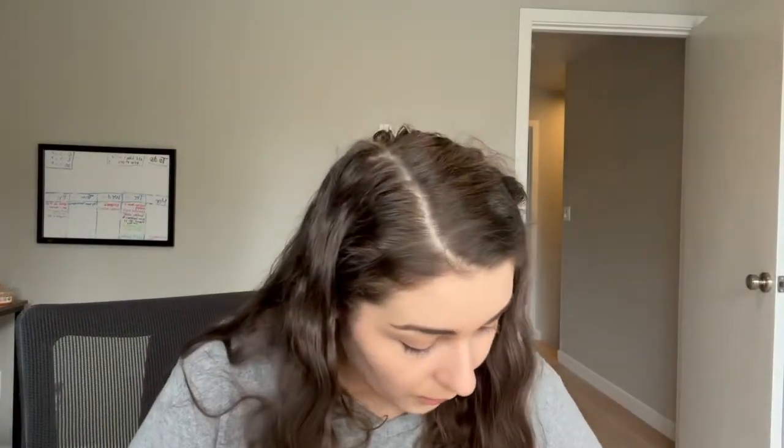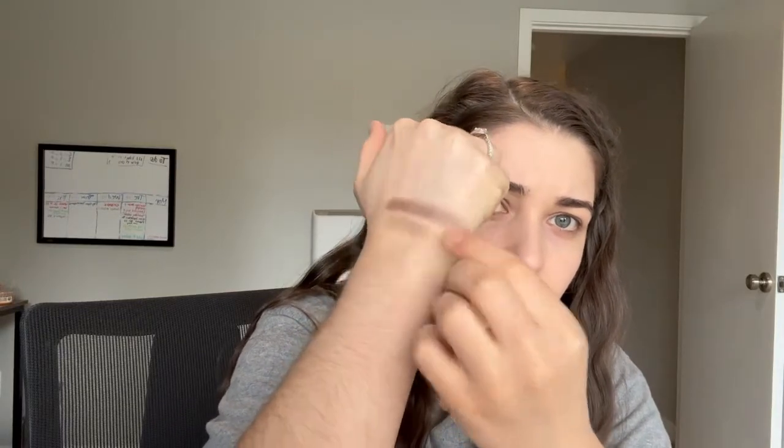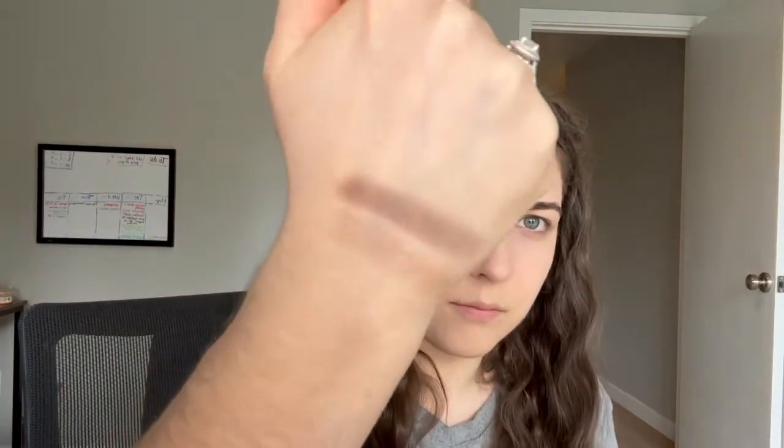It's like a, no, I feel like that's kind of hard to describe even. But it's also another satiny shade. It's like a beige, gray, gold, silver. I don't know, it's hard to describe, but it's really pretty.